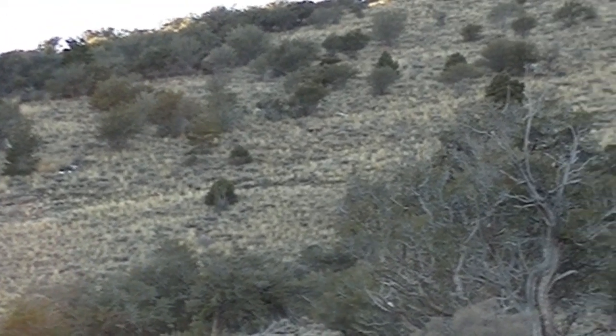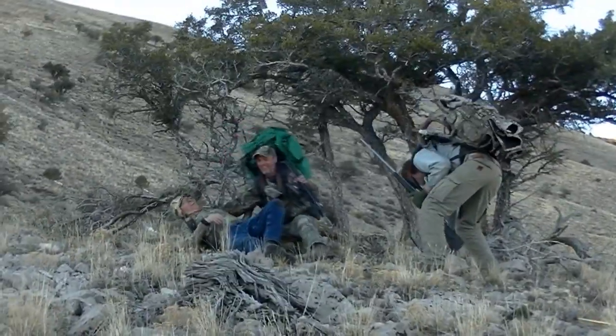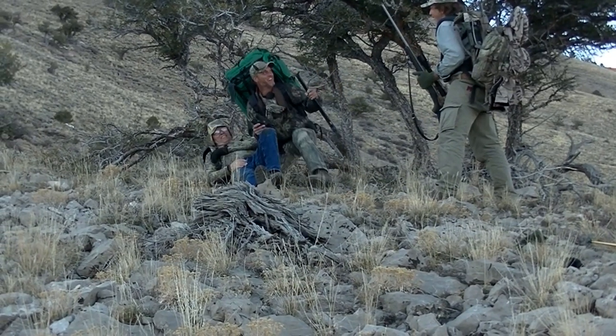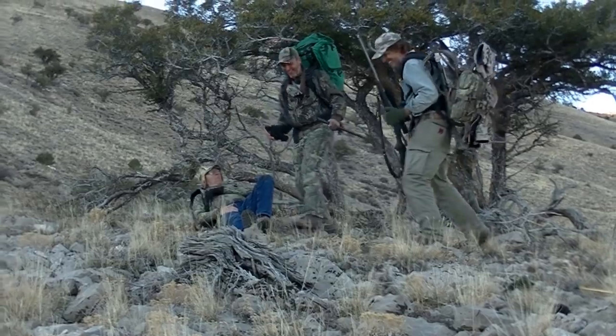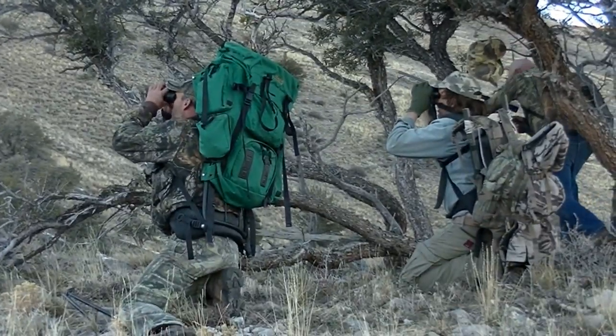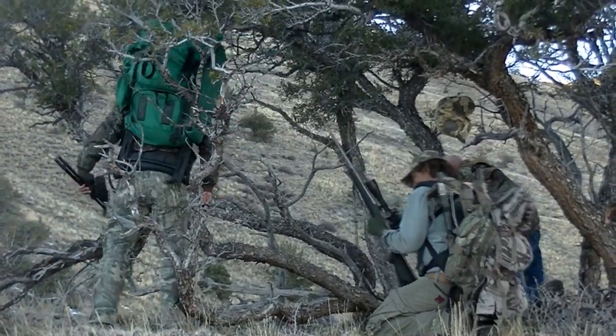Down. Yeah! Yeah! Yeah! Big bull down! You see the rack on him? Yeah, that's the big one. Oh, yeah. I think he got you down. He gets rolled over. He's down. Oh, hell yes. You got the big one. You got him. It's done.